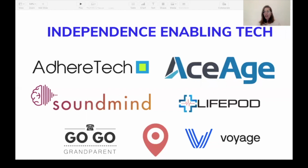Ace Age has a pill dispenser, a smart pill dispenser. It's called Carry. So it organizes, schedules, and dispenses pills with a one-button click. So it ensures people are taking the right medication at the right time.